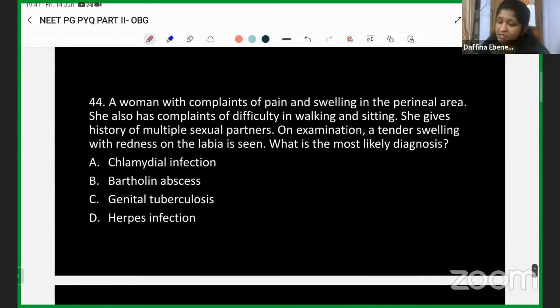A woman with complaints of pain and swelling in the perineal area also has complaints of difficulty in walking and sitting. She gives history of multiple sexual partners. On examination, a tender swelling with redness on the labia is seen. What is the most likely diagnosis? Pain and swelling in the perineal area, tender swelling with redness on the labia. What is the answer? It is the Bartholin's abscess.